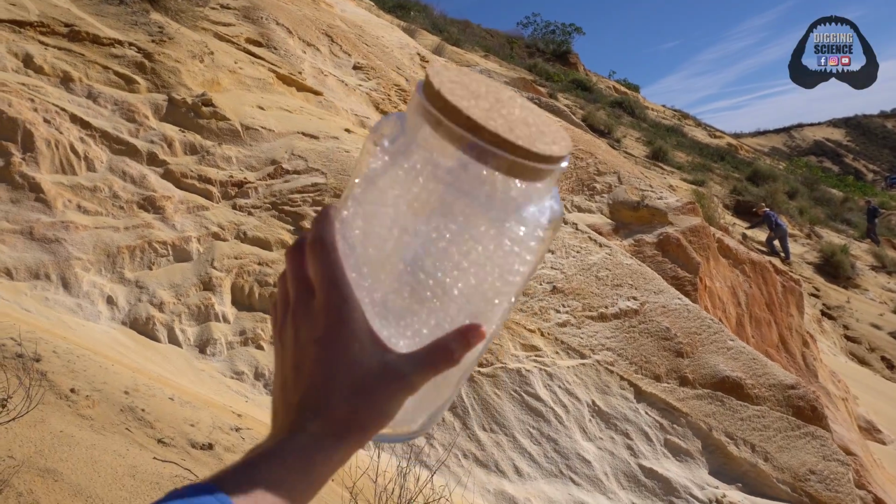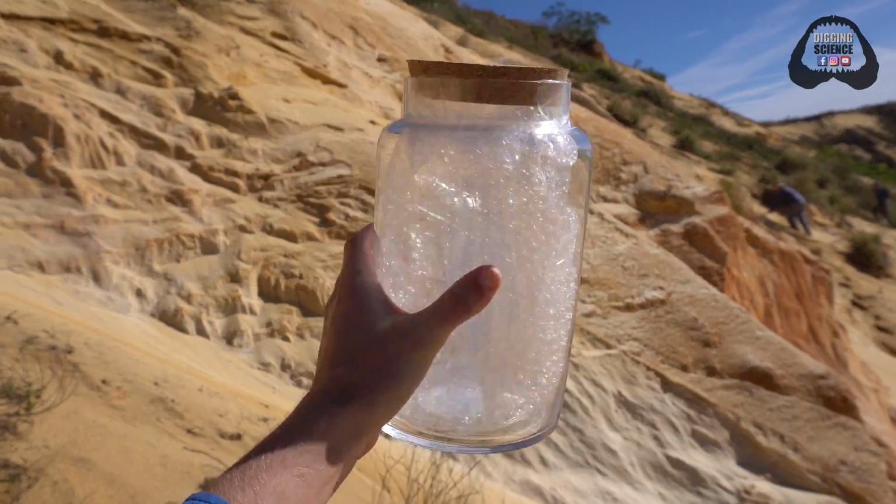And now we're gonna try to catch lightning in a bottle, literally. And once we have this bottle full of fulgurites, we'll go find Dr. Pasek, who will hopefully be able to teach us more about these awesome pieces of history. So wish us luck as we go catch lightning in a bottle.